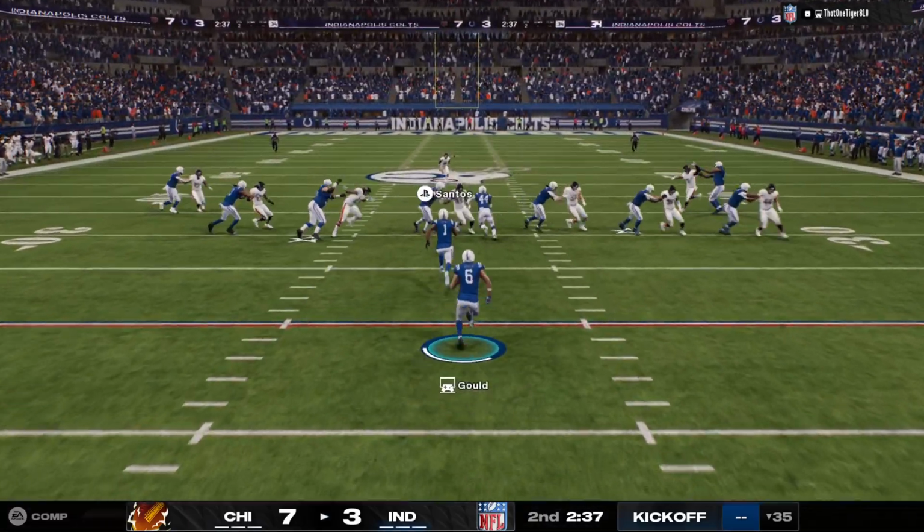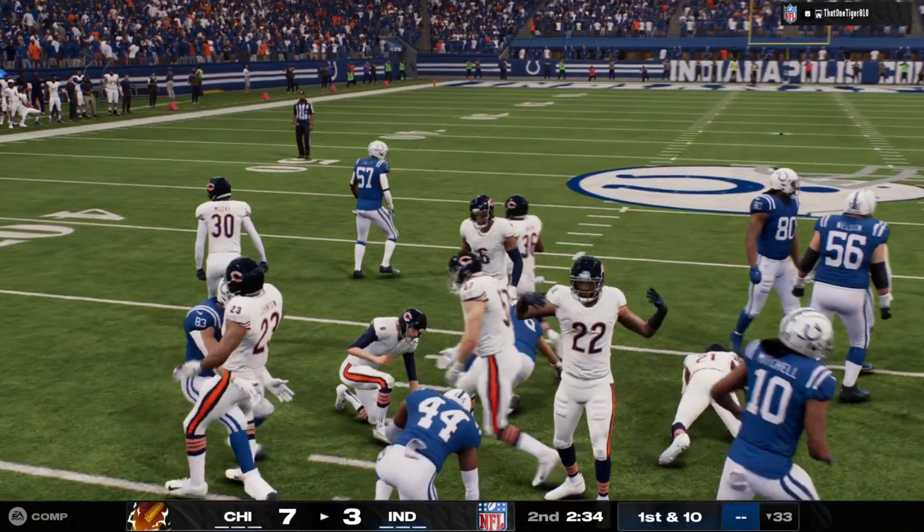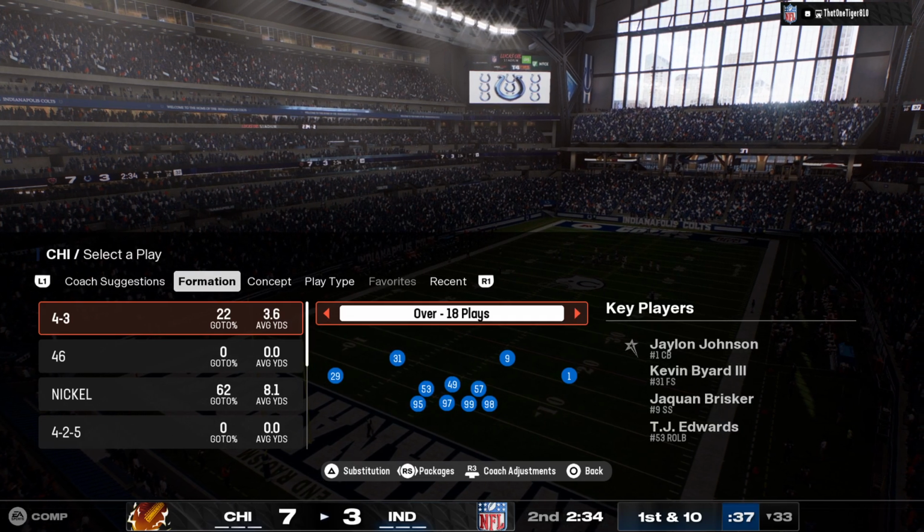Starting from the 5. Oh, he's showing some burst on this return. And it's a nice return here. They'll tackle him shy of the 35.